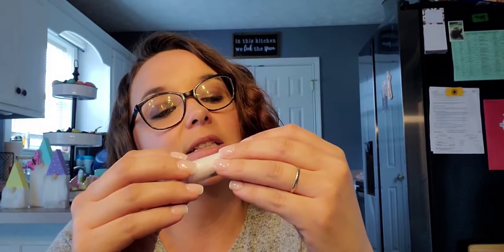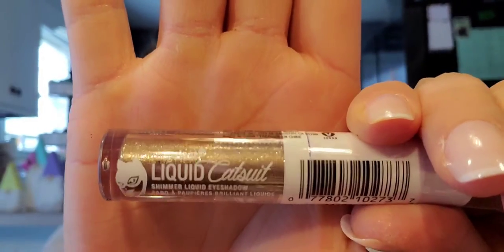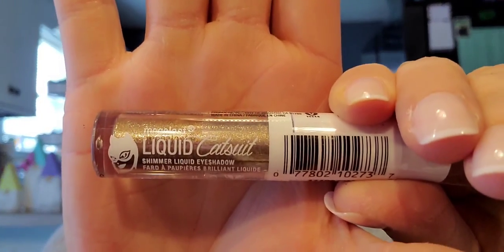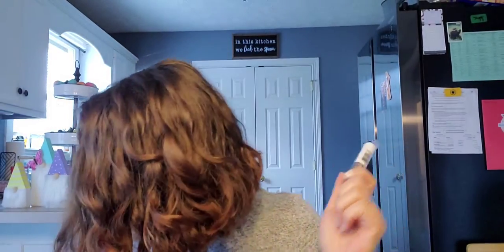It is Wet n Wild, and it is called Cashmere Love. It is a Mega Last Liquid Catsuit Eyeshadow. And it's this really pretty bronze color. And like I said, it's called Cashmere Love. So, I'm excited about this. I wanted to find it.